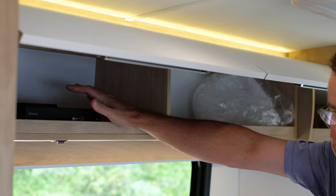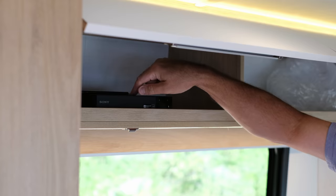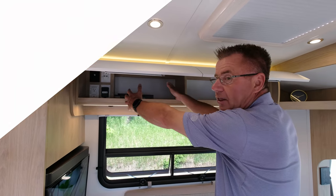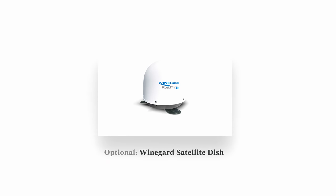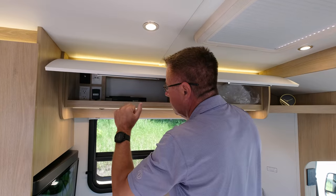Over here, we have our entertainment system as part of our TV system. We've got a smart Blu-ray player. We also have an inverter plug here. You can have an optional satellite dish. We run the T4 Winegard satellite dish that does Dish, Direct, or Bell. So your receiver can go right in here.